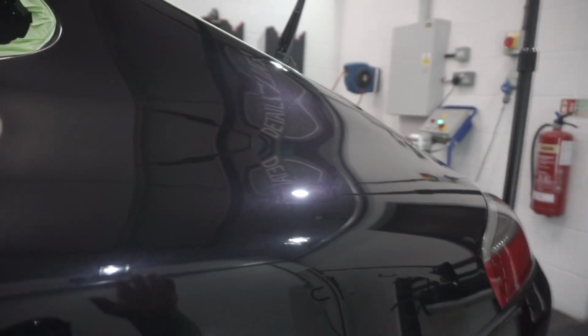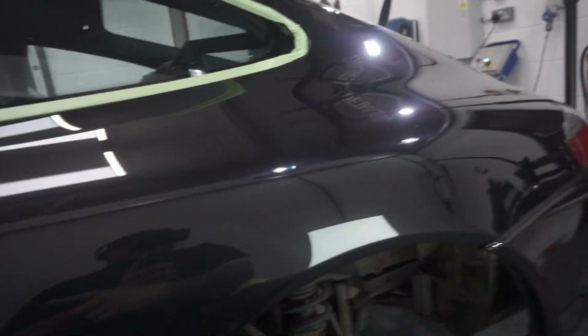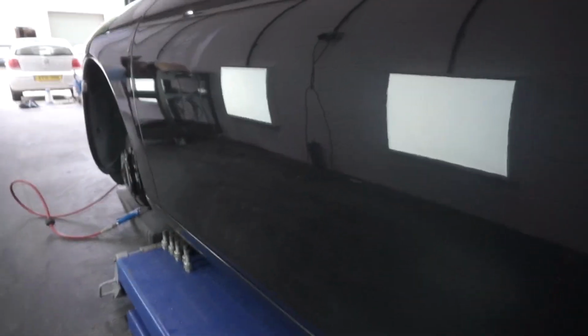So everything's cut, body-wise, roof, bonnet. I have still got to do the headlights, so I'm going to do the headlights now, wet sand them down and polish them back up.